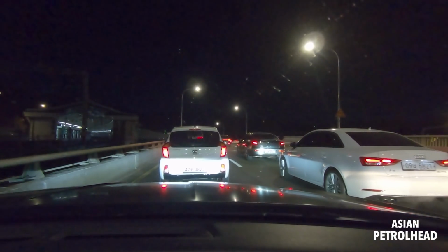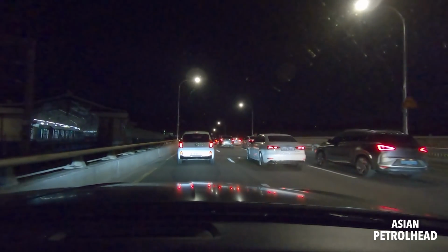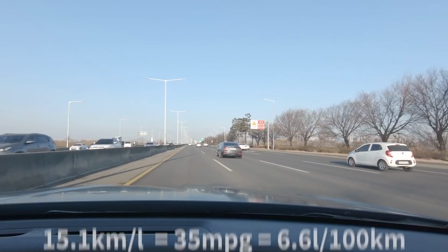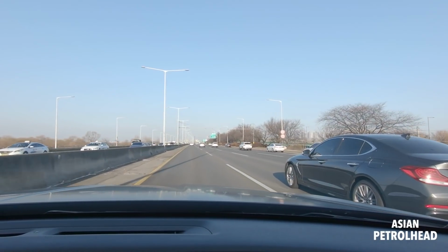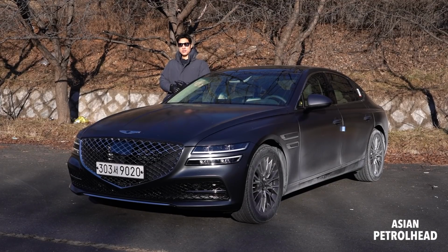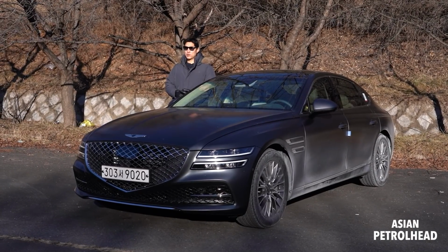So before we end the show, why don't we check out the efficiency of this Genesis G80 with 2.2 liter diesel. It returned about 27 miles per gallon in the city and over 35 miles per gallon on the highway. So if you're okay with the diesel, it will reward you greatly with efficiency. I'm impressed. Alright guys, this has been our test drive with 2021 Genesis G80 with 2.2 liter diesel.